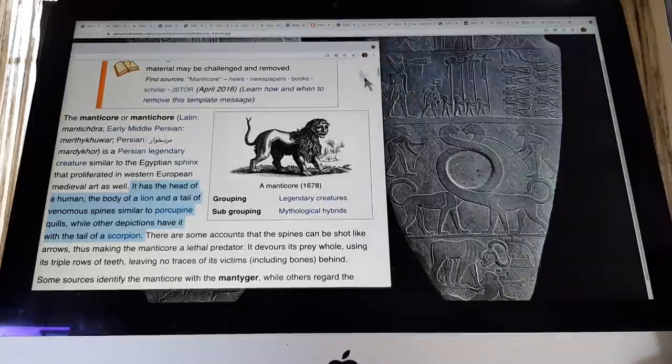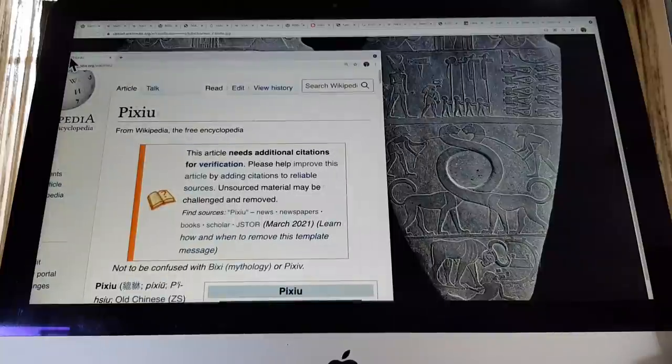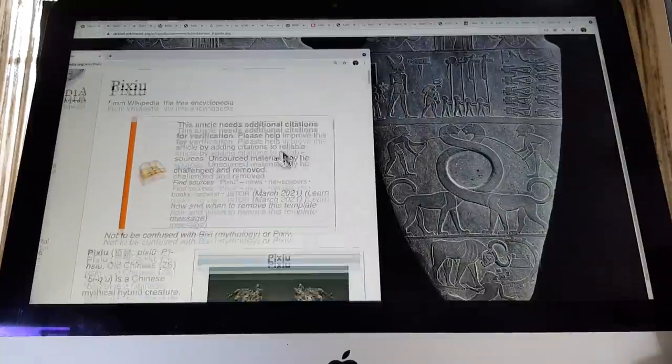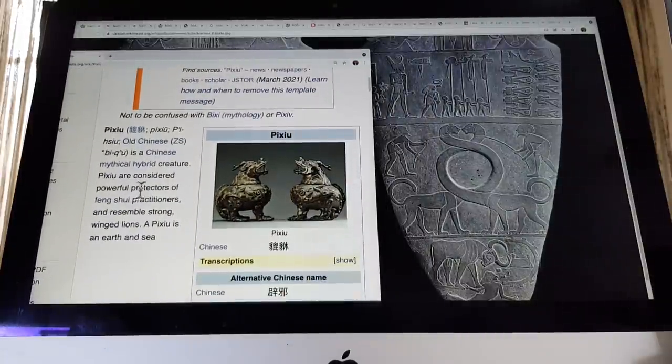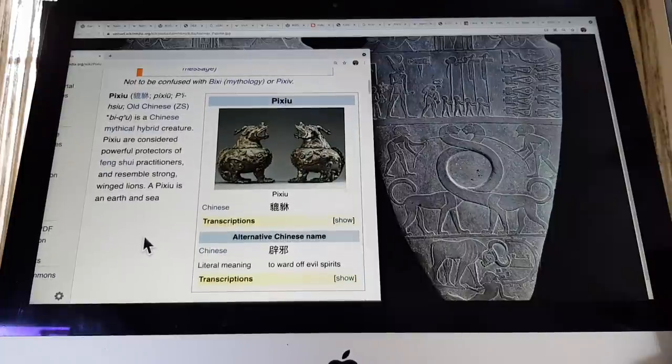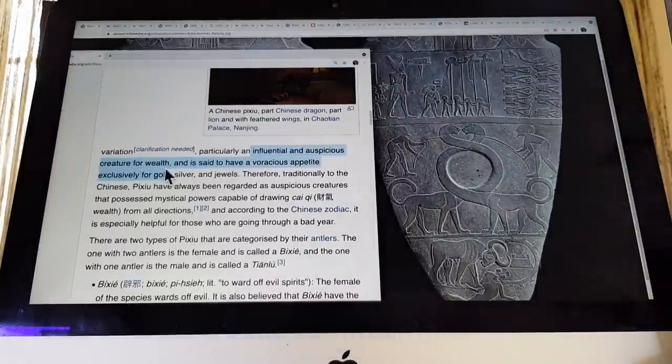So there's something of the manticore in this. Now, it is even closer to something from China called a pixiu. And a pixiu, it's a hybrid creature. It says it's an earth and sea variation, a creature of wealth, and it has a voracious appetite for gold, silver, and jewels.